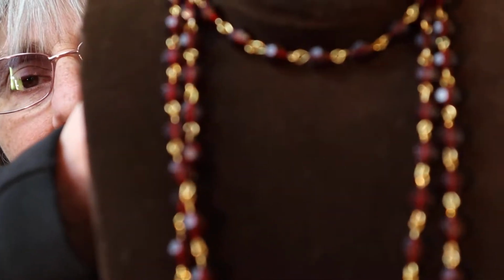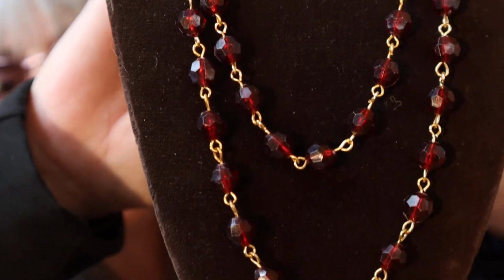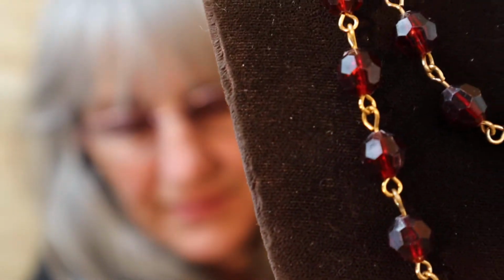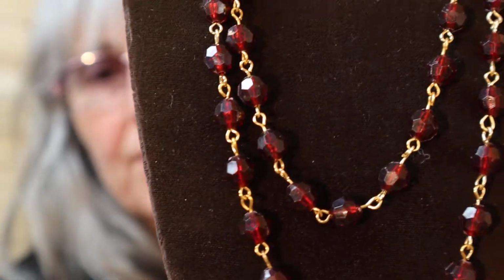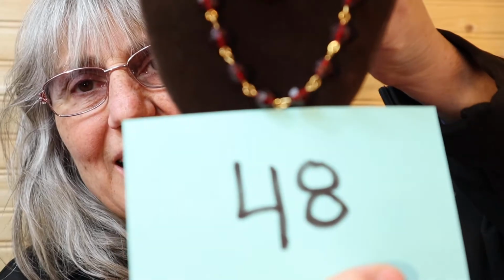I would hang these. Well, you could do two or three, whichever you'd like. This is a longer piece. I'm just trying to set it on the mannequin here. And like I say, I would wear it in three. You can do it in two. Red, lightweight. But I like the reds. Oops, totally off screen. Number 48.